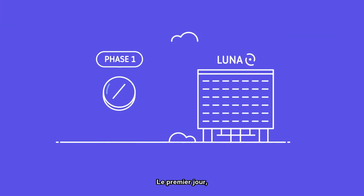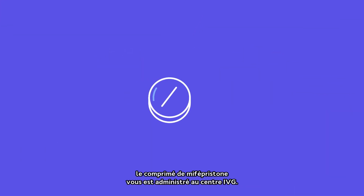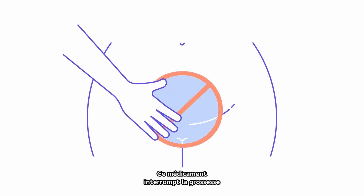On day 1, you'll take a pill, mifepristone, at the abortion center. This medication terminates pregnancy by blocking the effect of progesterone, which keeps a pregnancy viable. You won't usually notice it at all.